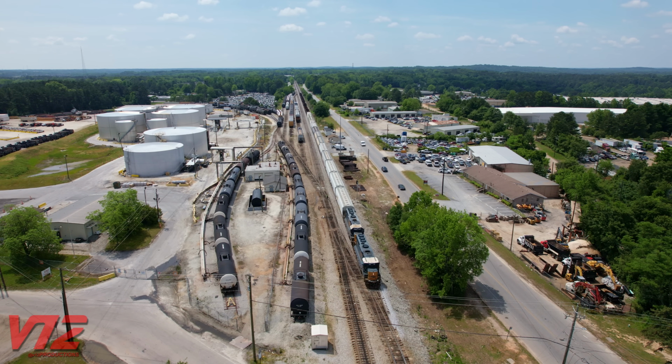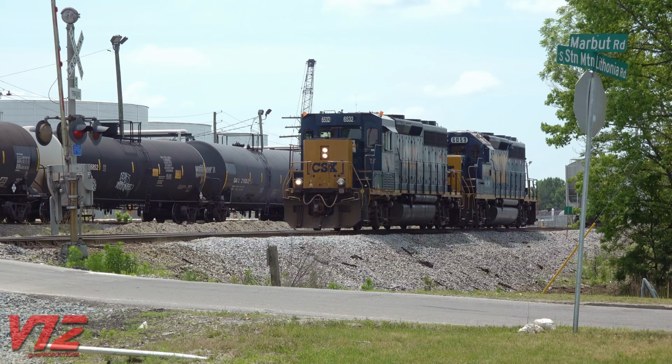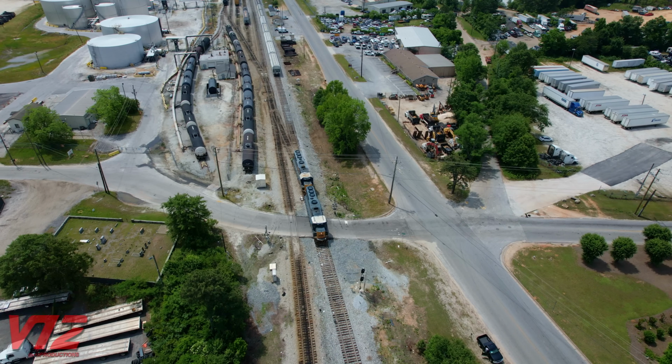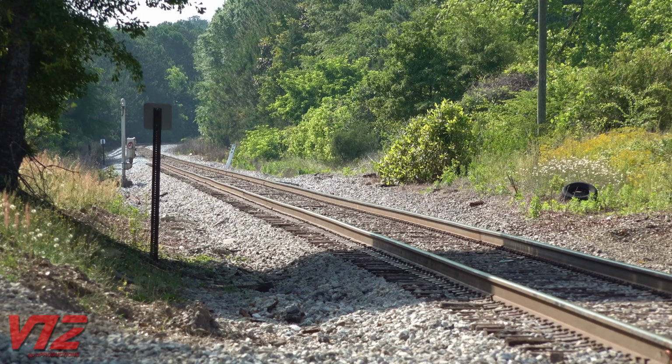The train, L84111, started its journey about 7 miles away in Lithonia. CSX has a small yard here. This locomotive, CSX 6532, was actually the trailing engine the night of the accident. The train was headed to Covington, Georgia.